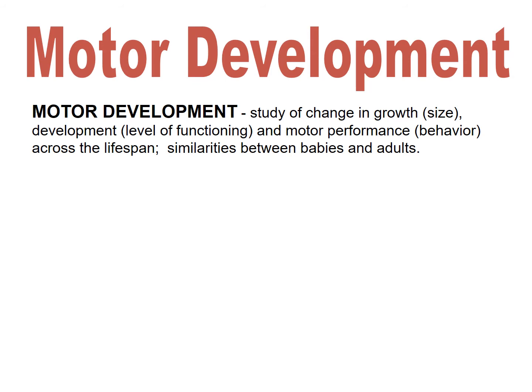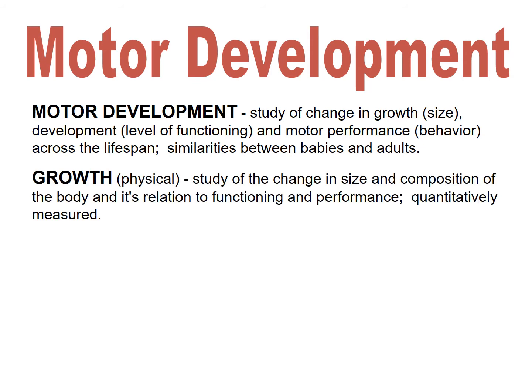As we look at the definition of motor development, you see that it's comprised of 3 parts here: growth, development, and performance. And it's across the lifespan. And what we're going to emphasize there is just that there's some complexity to it, and we want to look into some of that complexity. The first part here, growth, is just like it says, the word growth. One of these that's kind of interesting is obviously good nutrition and health and avoiding disease, all that kind of stuff is going to matter.